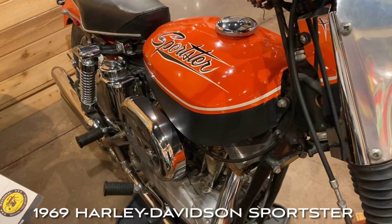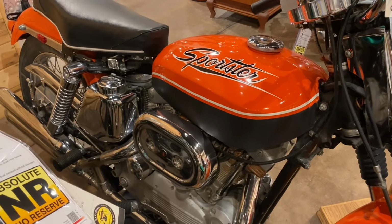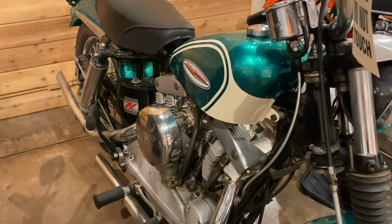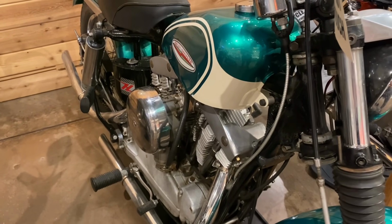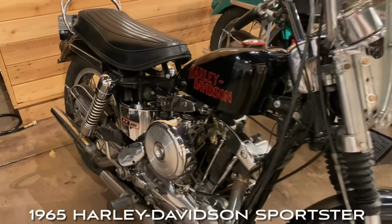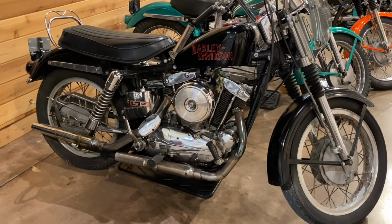How about a 1969 Harley Davidson XLH Sportster with only 7,200 miles. Boy, that's a pretty looking motorcycle. Sportster has won the hearts of several riders, and I gotta say it has won me over the years too. I love it on the drag strip. This is a 1961 Harley Davidson Sportster XLCH. Right next to it, 1965 Harley Davidson Sportster XLCH in great condition.